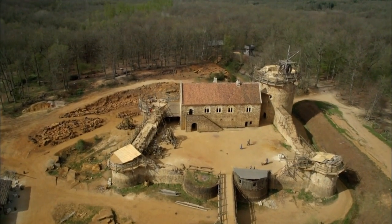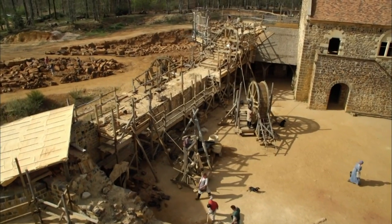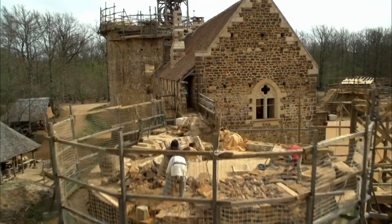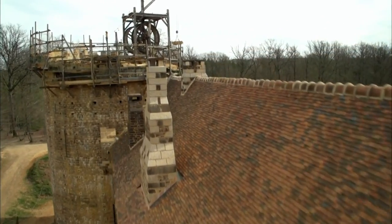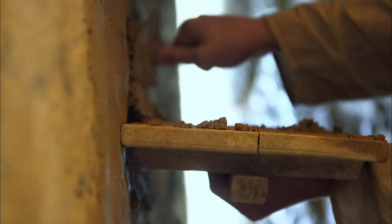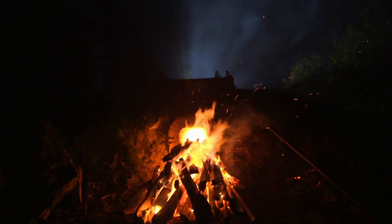Here in the Burgundy region of France is Guédelon Castle, the world's biggest archaeological experiment. A 25-year project to build a castle from scratch, using the same tools, techniques, and materials available in the 13th century. It's a lot of hard work at the coalface, because this is industry.